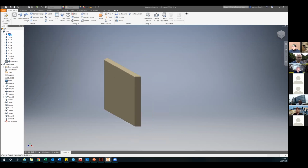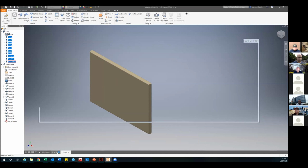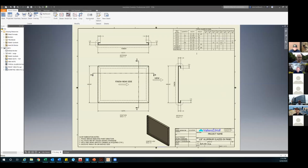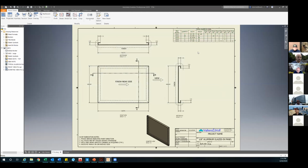Okay. If I need an individual model of this part, I can select everything, right click, and generate file. What it'll do is create all 10 different variations of this part. So if I go to my ticket, it automatically lists all the information here. Okay, so I need a fab ticket for only the first 5 panels, which are the typical. So I can hit visibility, and this is my first ticket.